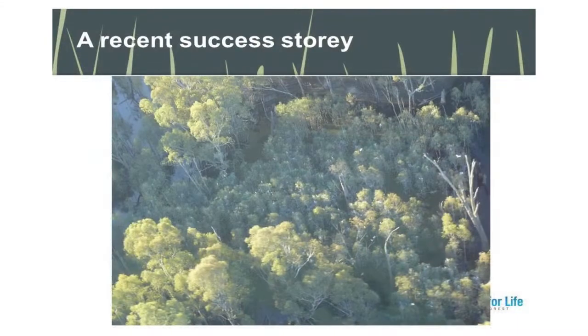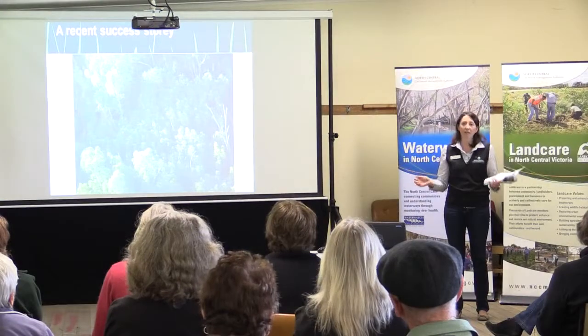A recent success story. Someone mentioned the millennium drought today, and obviously Gunbower Forest suffered significantly throughout that. Throughout that whole decade, only 10% of the forest received water, either through a natural small inflow from the Murray or through environmental watering that we did. So we saw a massive decline in our red gums, and especially our wetlands dried out. We didn't have any large scale waterbird breeding for many, many years.